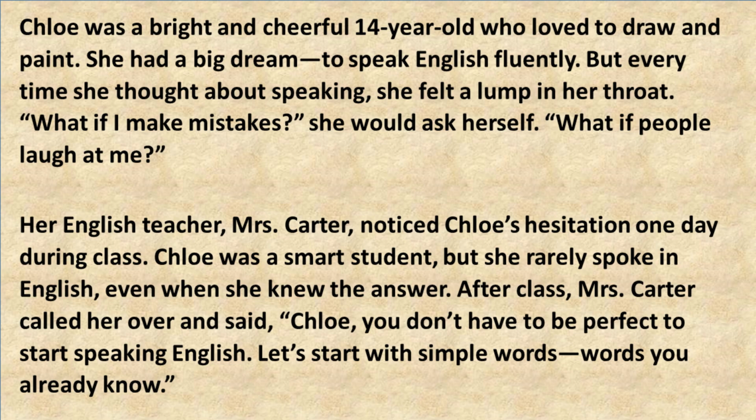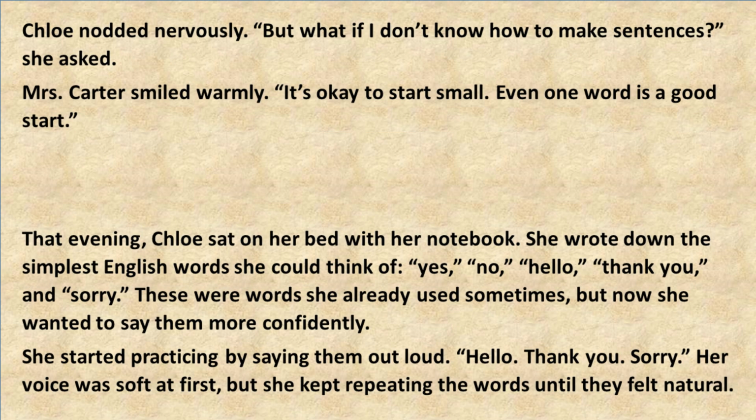Her English teacher, Mrs. Carter, noticed Chloe's hesitation one day during class. Chloe was a smart student, but she rarely spoke in English, even when she knew the answer. After class, Mrs. Carter called her over and said, "Chloe, you don't have to be perfect to start speaking English. Let's start with simple words. Words you already know." Chloe nodded nervously.